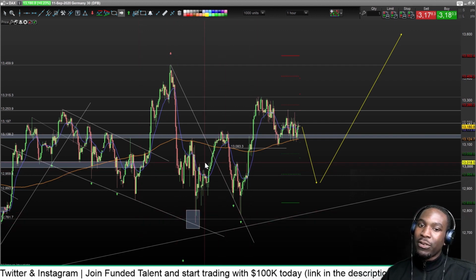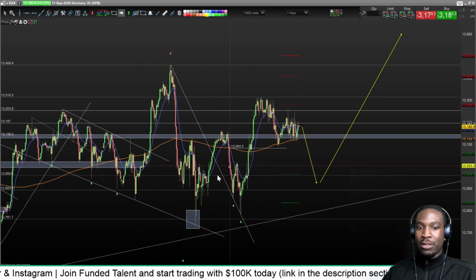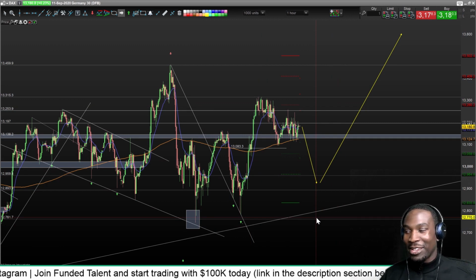So sometimes lock in profits and then just regroup and then try it again, because there might be a couple more fake outs, as I said.